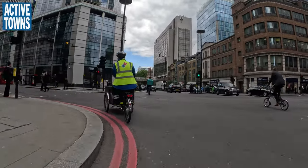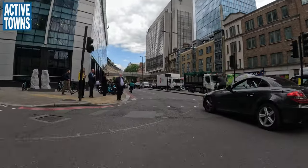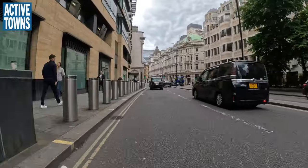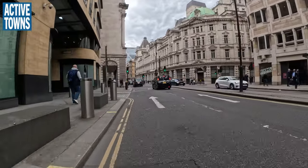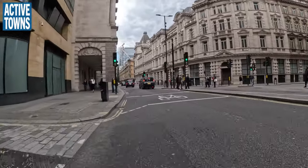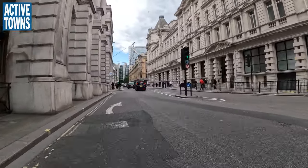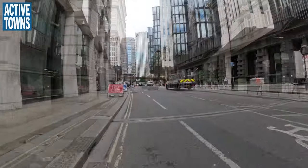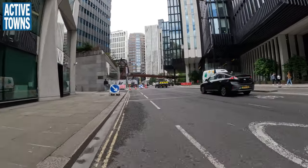Christiania cargo bike, box cargo bike. Very nice. Definitely get the sense that you don't need four lanes of traffic here. Good opportunity for another protected bike lane. Yeah, looks like some more construction here.